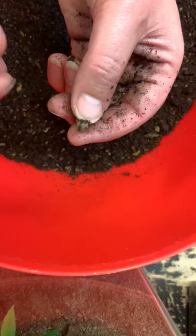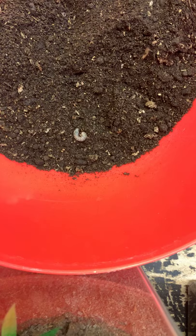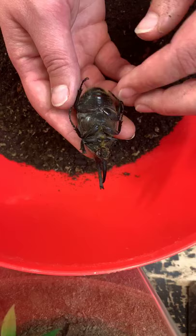This is a larva or a grub of a beetle that we have in the United States that is really big. And I don't have any that are alive right now. So I'm going to show you some fresh out of the freezer. So this little grub right here, that larva, is going to turn into this Dynastes beetle. So this species is a Dynastes tityus.